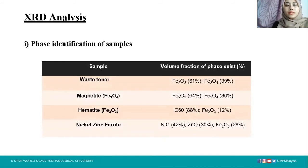For XRD analysis, first, the phase identification of the samples was determined. As you can see in this table, for the waste toner sample, the highest percentage was magnetite. For the magnetite sample, the highest percentage was hematite. And then for the hematite sample, it has the highest percentage of carbon, C60, which is 88% due to the addition of PET. And lastly, for nickel zinc ferrite, the highest percentage was nickel oxide.